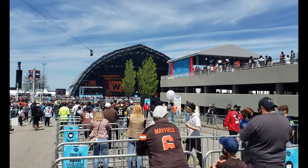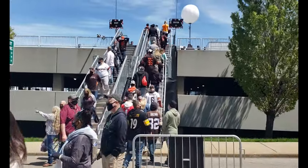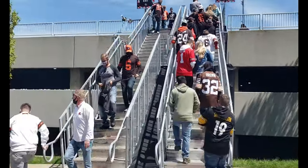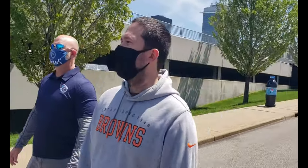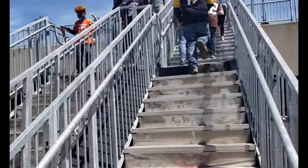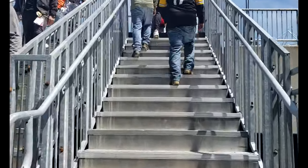Now, one more thing to peek at for this tour. Let's go up these stairs. Should be able to see the TV coverage, as well as what else is up there. I believe there's some Panini tick virtual card stations and some type of Pepsi related thing.